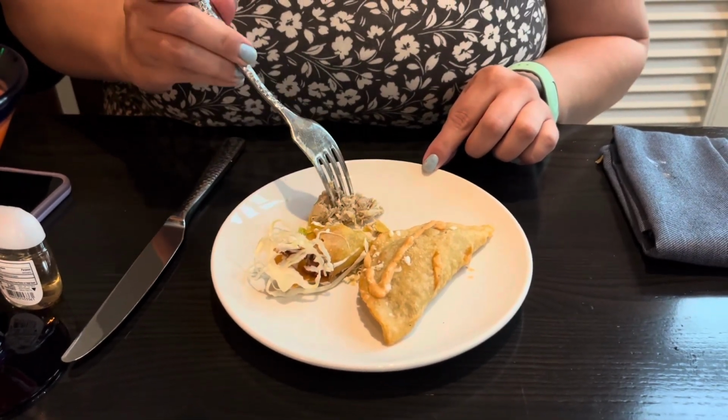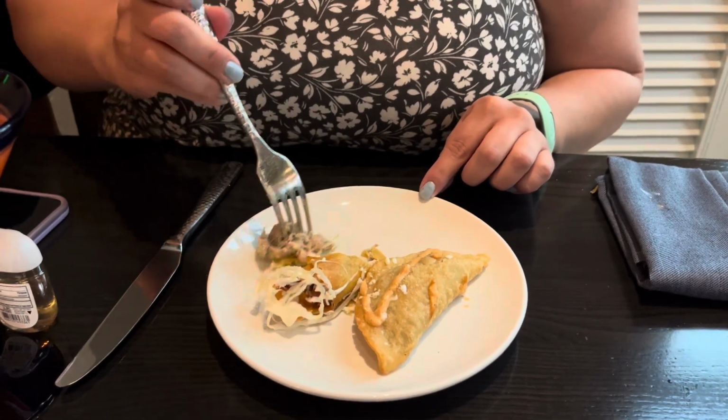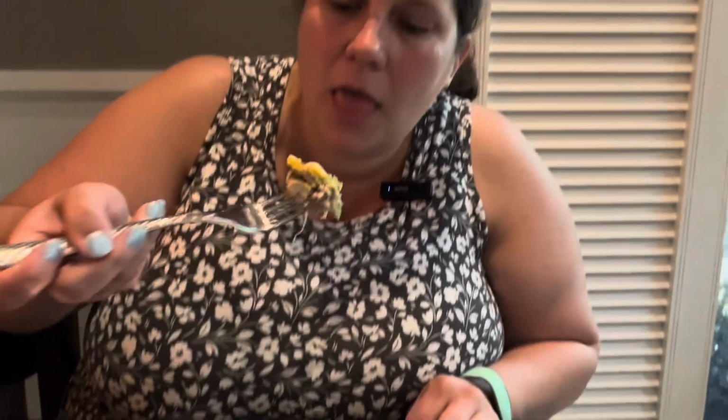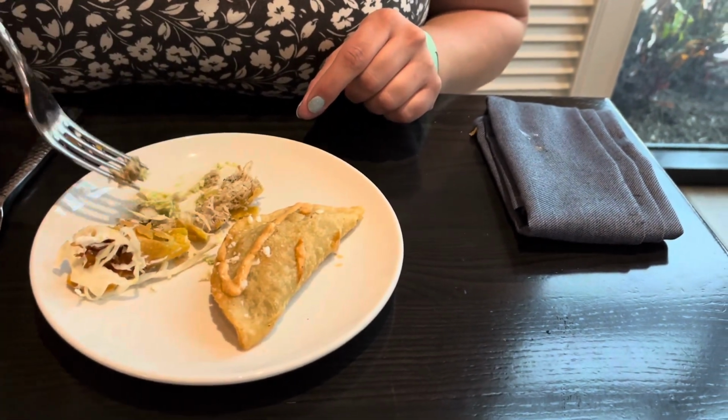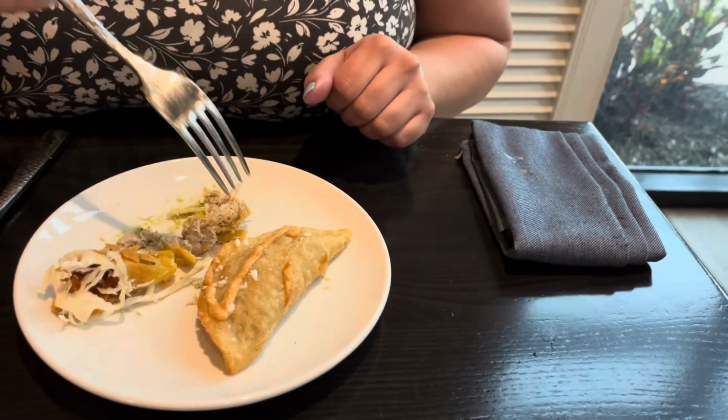Okay, so I'm trying the chicken flauta first. It's okay. Chicken kind of tastes like when you cook chicken down in the Instant Pot. There's not a whole lot going on. On top there is the tomatillo salsa and stuff, but I don't know. Those are just okay.